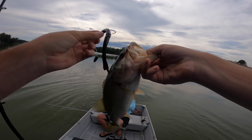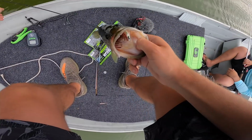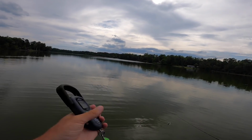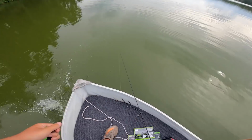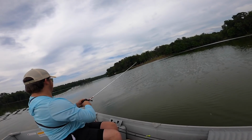We'll weigh him just for fun, probably a little pound and a half. There you go. I'll take it, man. Oh, 2 on the dot. 2.00, a little 2-pounder to get her started. We take any fish that bites. So, see you, buddy. All right, we're on the board. That's what we need right there.